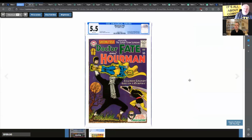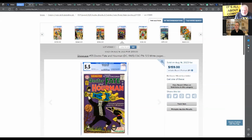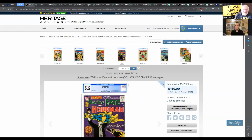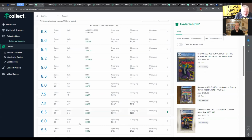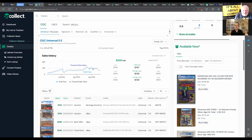So how did this do? It was in a 5.5. It felt really cheap, for $159, which sounds low to me. I've got a couple of these, and I haven't had to pay much for them. So it seems cheap to me, but we'll find out. 159 is below the fair market value. Okay, so it's way down. This is almost a steal. 159 was a steal. That's off trend.